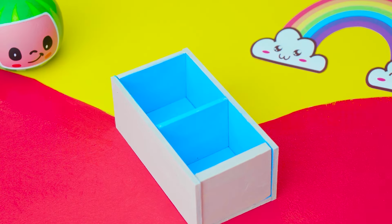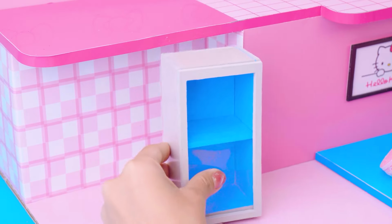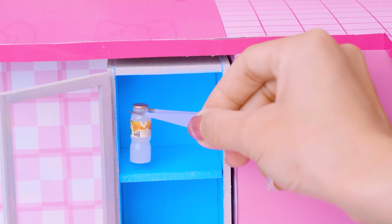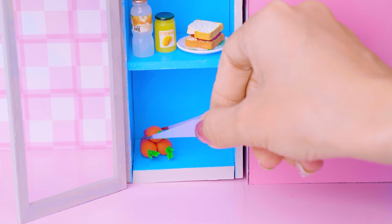Patching blue foam mats to finish the fridge. Put it here. Do you see the fridge is empty? Let me fill the fridge. Soda drink. Bread. Much more vegetables.